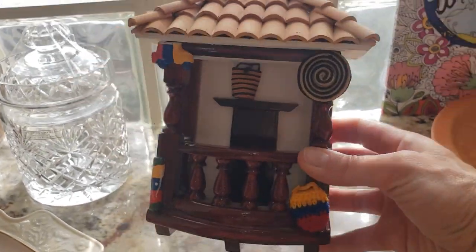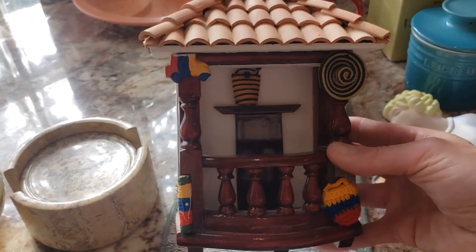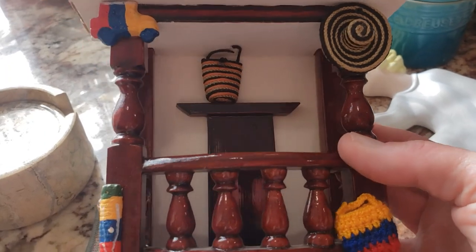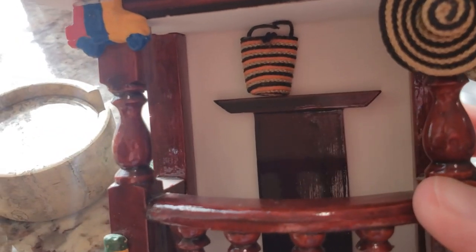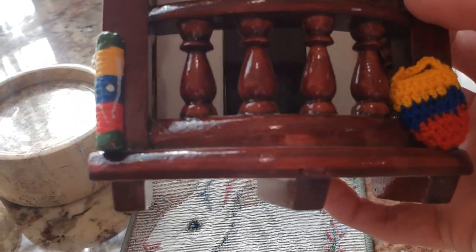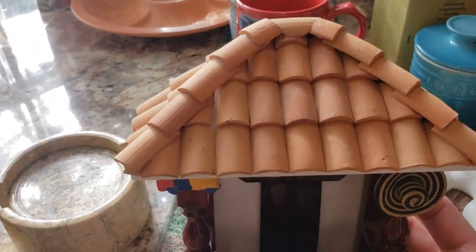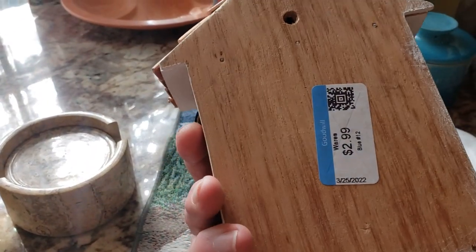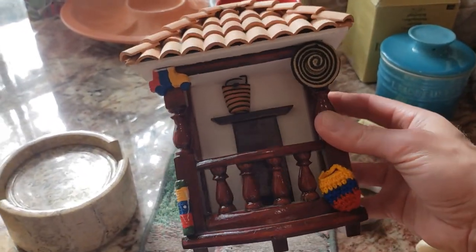This is a really fun little piece. It's a little store model with a terracotta roof. It has real little sisal or yarn hats and baskets, a crochet little bag there. I think this is a rain stick. It's glazed wood, real tile roof. It's just a lovely piece, finished very professionally and carefully. I paid $2.99 for it, and I'm going to ask $20.